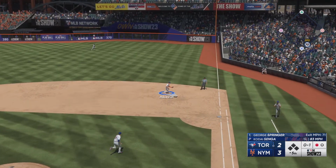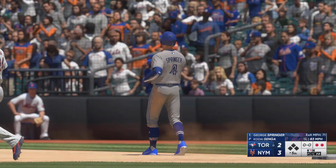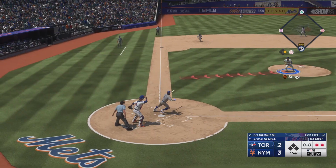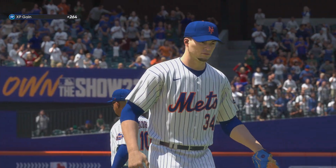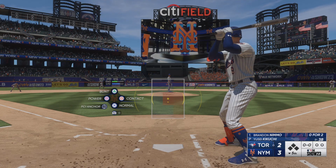On the ground, right side. The flip to the pitcher covering. 2 up, 2 down. Up next for Toronto, Bo Bichette. Chopped left side. Toss to Alonso, and Bichette is retired. That's out number 3. Blue Jays go down in order. We head to the bottom of the 5th.